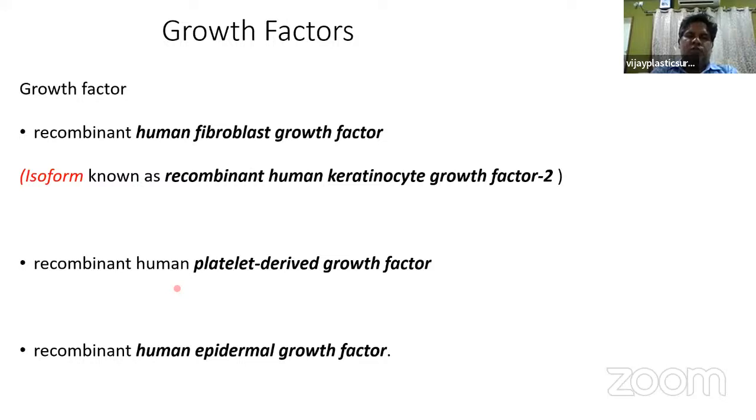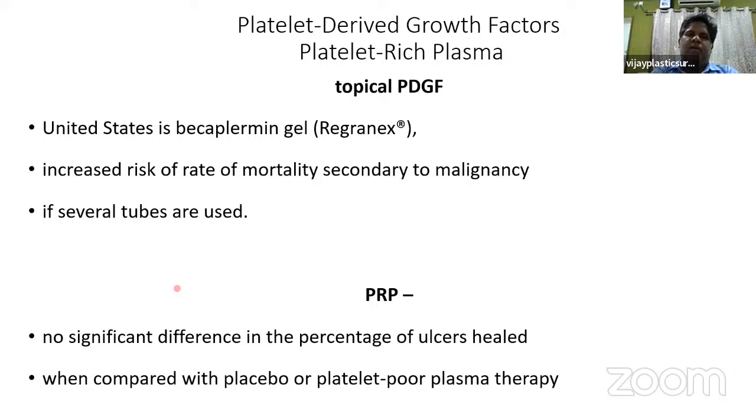Various growth factors which are used are human fibroblast growth factor, recombinant human keratinocyte growth factor 2, recombinant human platelet derived growth factor, and recombinant human epidermal growth factor. Platelet derived growth factor, topical PDGF, is also called becaplermin gel. Here, if a lot of tubes are used, secondary malignancies can occur. This is what the latest Grabb's 8th edition gives.